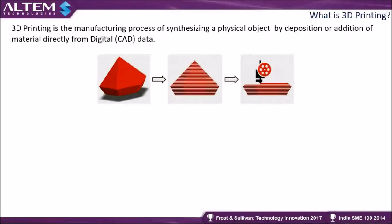And then the printer or the manufacturing system basically lays down each of these layers one by one to form a complete 3D object, as you can see from the image on your screen. So imagine a piece of paper being a 2D layer or a 2D cross section. If you stack 100 or 1000 of them together, it becomes a 3D object. That's essentially how 3D printing works.